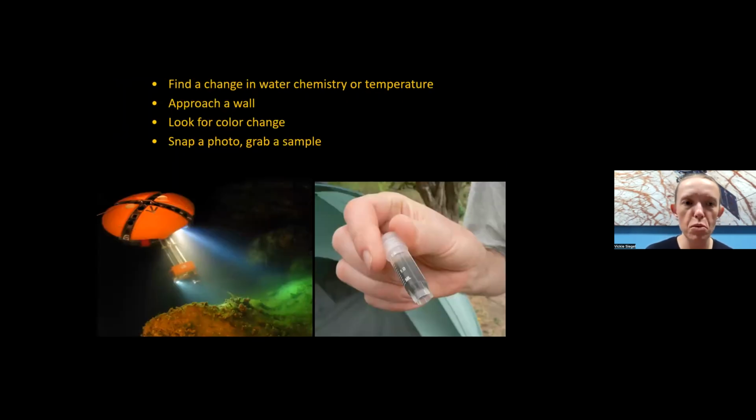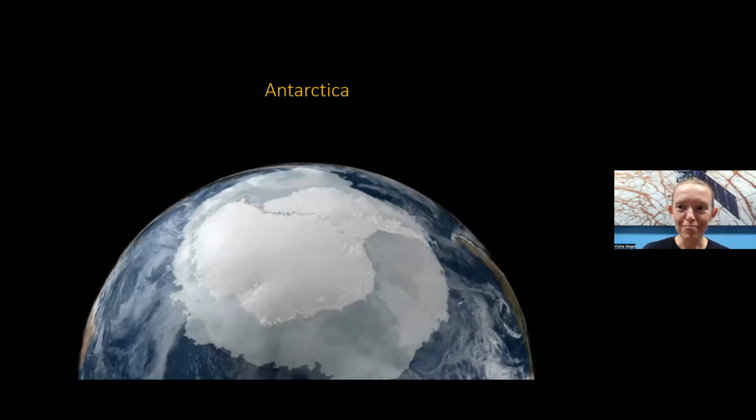DepthX had a series of behaviors where it was constantly logging the water chemistry and the water temperature as it descended into the sinkholes. And if it found a chemocline or a thermocline, it would stop at that elevation and follow that chemocline horizontally until it hit a wall. It would approach the wall, it would scan with machine vision, looking for a color change. And if it found a color change, like that red goo that we just saw, it would stop, take a photo, and grab a sample. And those samples that came out of there resulted in the discovery of several new divisions of bacteria. And there are people who get really excited about that.